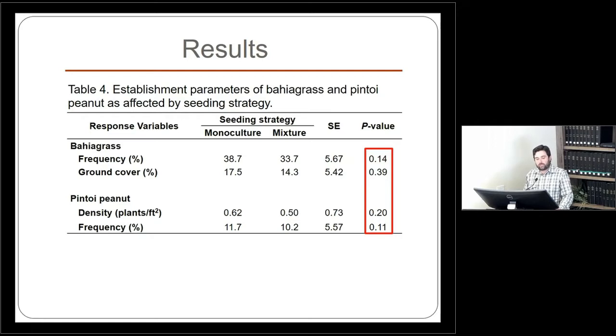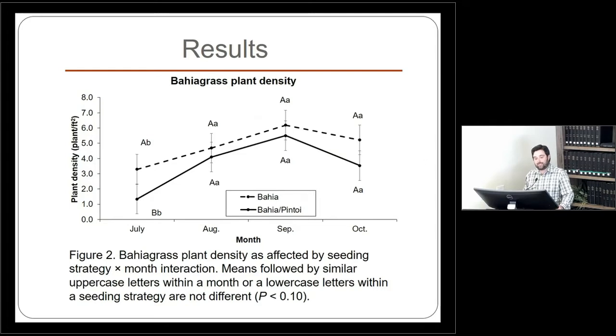So the first one was an interaction on Bahia grass plant density, the number of Bahia grass plants. We had an interaction between seeding strategy and month of evaluation. This interaction happened because in July, the first month of evaluation, we had a greater Bahia grass plant density for the Bahia grass monoculture in comparison with Bahia grass mixed with Pintoi, indicating that the presence of Pintoi somehow decreased the population of Bahia seedlings. But in the further months, this difference disappeared. So at least for us, it is an indication that it's not a major problem. Both the mixture and the monoculture of Bahia will end up with a similar number of plants.